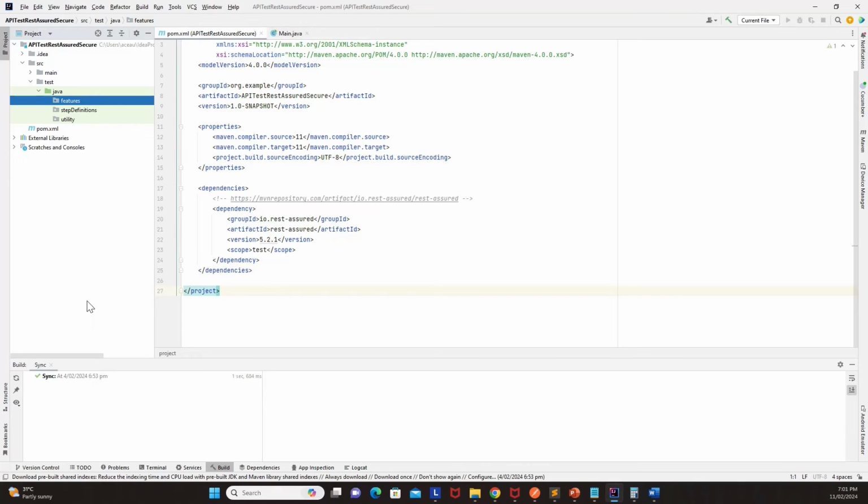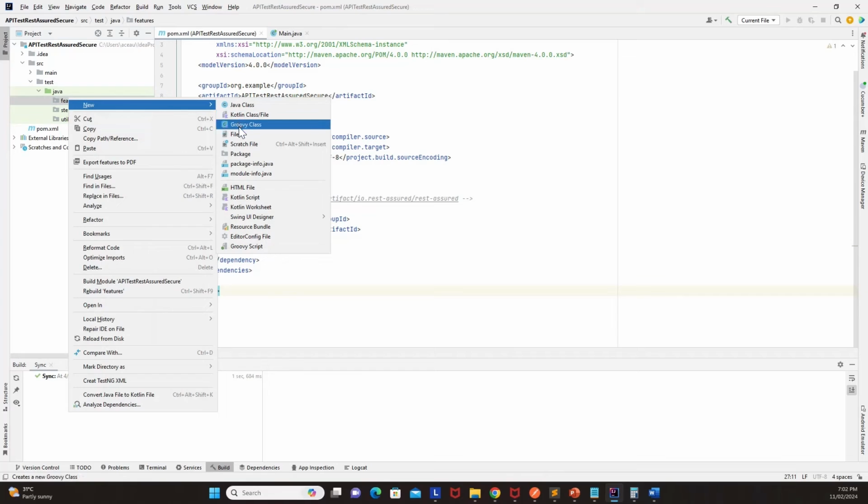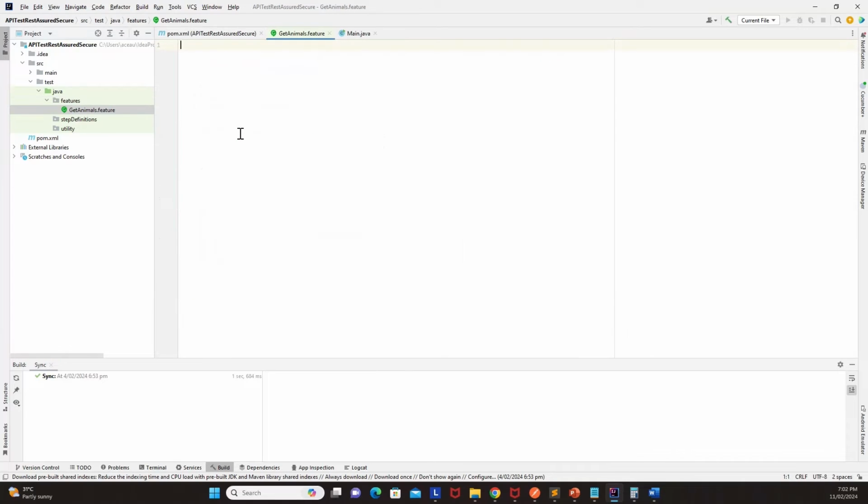Okay, so I'll go to the features folder, right click and select New, and over here I'll select File, and I'll enter getanimals.feature and press enter on my keyboard. You can see that getanimals.feature has been created, and here is where we will define our feature file.